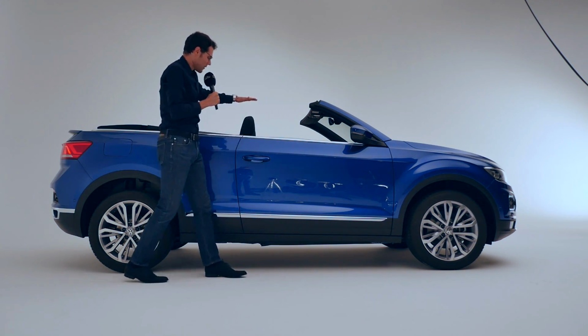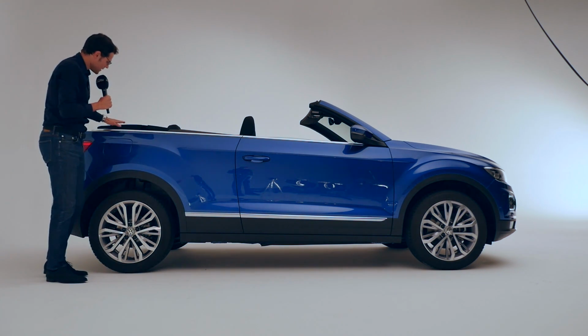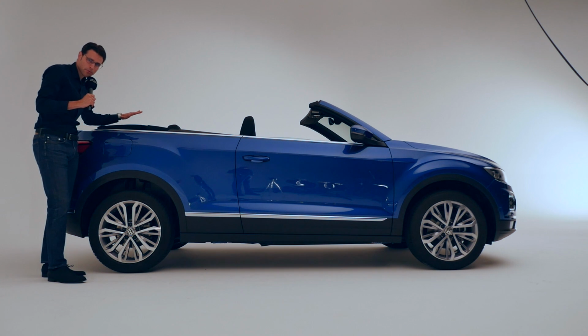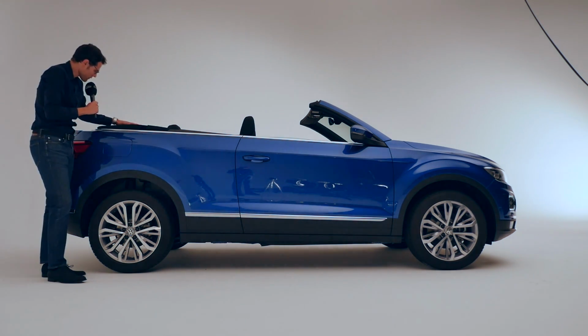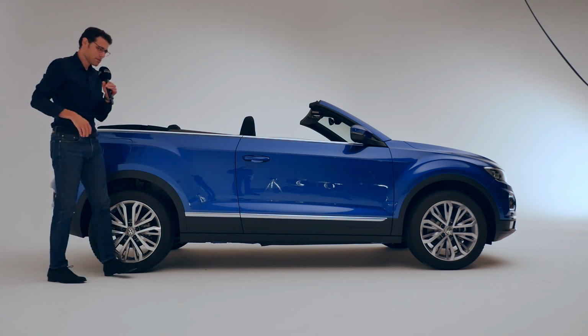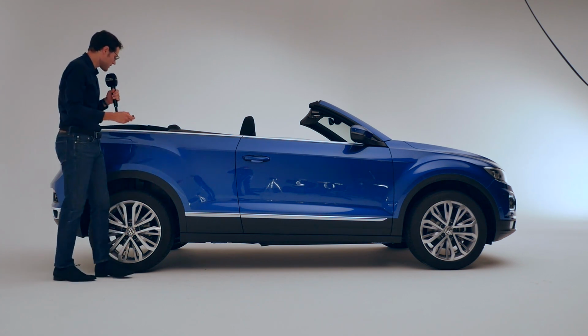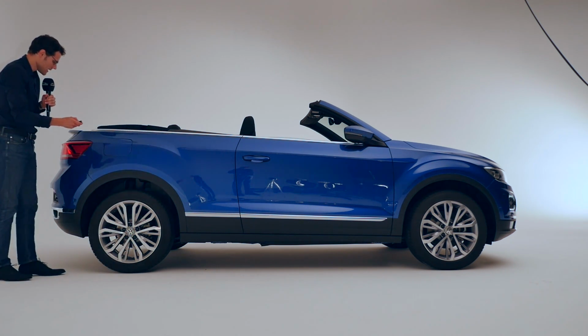Well, you can see here how the car looks like open, and it was very interesting here, the convertible roof, there is no separate cover for that. So it's just folded flat in here, but it looks very seamlessly integrated, so that's very nicely done. And the thing is that because of that, the convertible roof only takes 9 seconds to open and close, because they don't need a separate one.